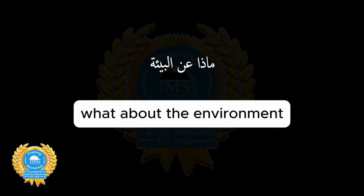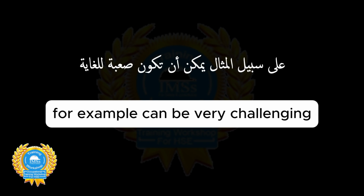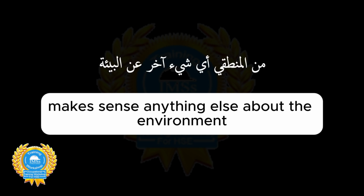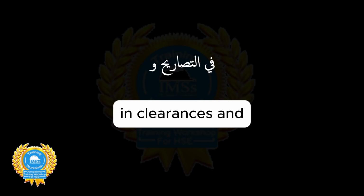What about the environment? Can that make a lift critical? Oh, definitely. Working in confined spaces, for example, can be very challenging. Limited headroom or swing radius can restrict your movements and increase the risk of hitting something. Makes sense. Anything else about the environment? Poor lighting conditions can make it difficult to accurately judge distances and clearances.